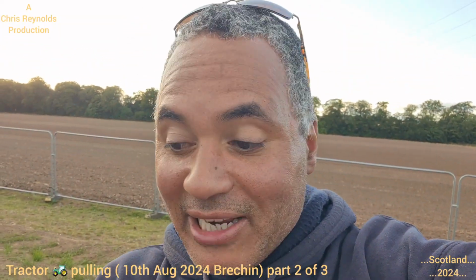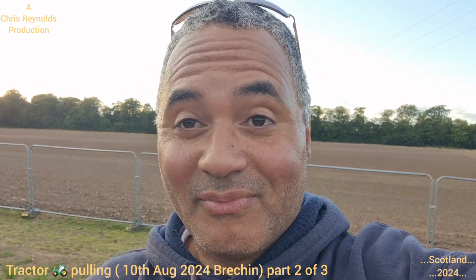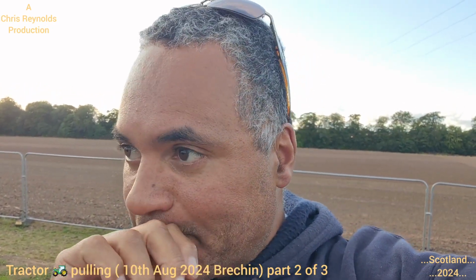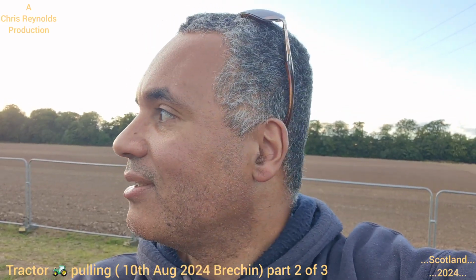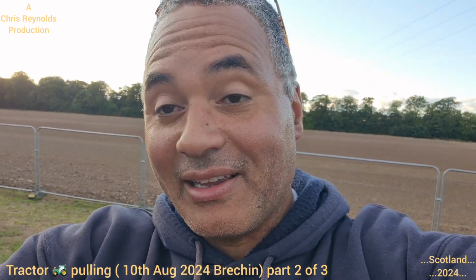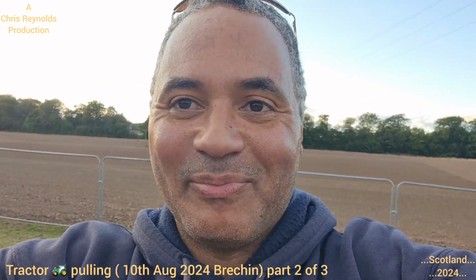That's it, feel the vibration from where it's sat. It's a 17 litre engine in that truck. And as I say, where it's sat, I felt vibrations in the ground. It's just sheer power.